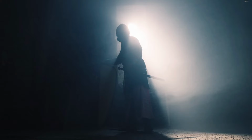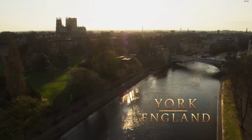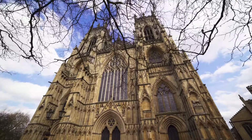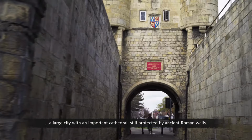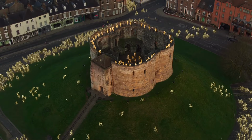In 1069, a group of lords from Northumbria formed an alliance with Viking invaders. Together, they approached Norman-held York, a large city with an important cathedral, still protected by ancient Roman walls. But the walls couldn't save York. The city and the castle fell to the rebels. William's new kingdom was under threat.